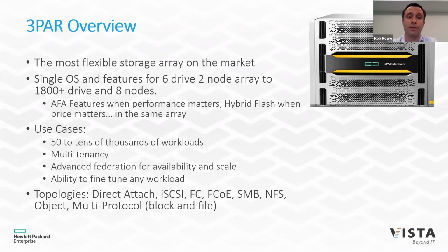And in fact, we'll go through some virtualization capabilities that the 3PAR has here in a few minutes. You can even have both tiering and all flash with deduplication and compression happen on the same drive. So you don't even have to dedicate drives to all flash or automated data tiering. So it's, again, a very flexible platform.